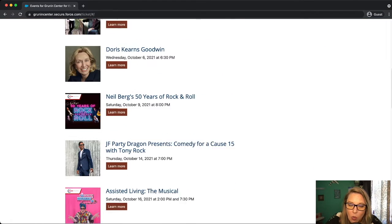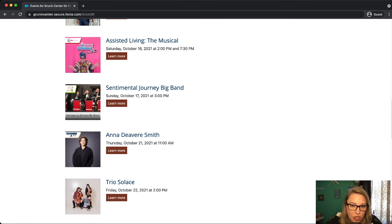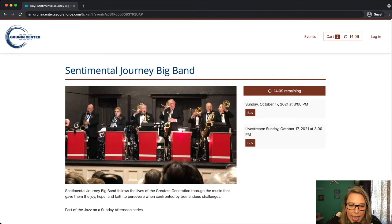So let's say I want to see another show. And in this case, Sentimental Journey Big Band. So let's go ahead and click on that. And this is part of our Jazz on a Sunday Afternoon series. So I'm going to go ahead and look over on the right-hand side to see what options are available. I can come see them in person on Sunday, October 17th at 3:00 p.m. Or I can purchase a live stream and watch the live performance from the comfort of my home. But I think I want to bring my parents to this show, so I'm going to go ahead and click the Buy button under the actual date of the show.